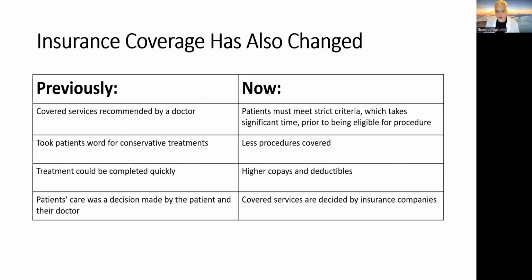Insurance coverage has changed dramatically. Insurance used to cover whatever, if you had a doctor bill, it covered it. Now, you have to go through strict criteria. They decide what's covered, what's not. They decide what treatment is needed, what's not. And these eligibility requirements can create a lot of extra visits, and I'll get into that more.